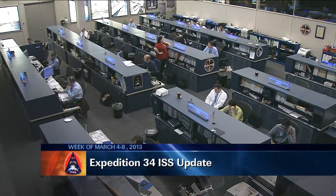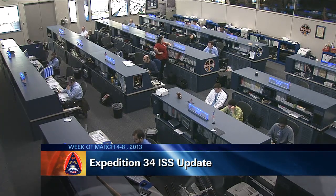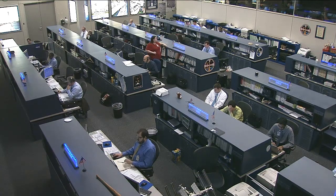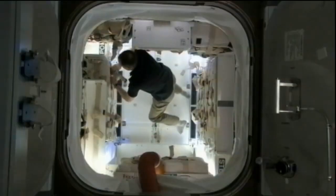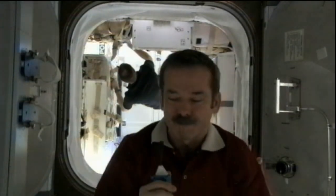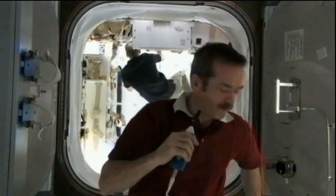It has been an incredibly busy and whirlwind week for the crew of Expedition 34 on board the International Space Station. Their week got kicked off on Monday with quite a bit of cargo unloading from the SpaceX Dragon spacecraft that is currently docked with the International Space Station. The crew made quick work of getting all of this cargo and the supplies and scientific experiments that came up on Dragon unloaded within about 24 hours or so after Dragon first arrived.